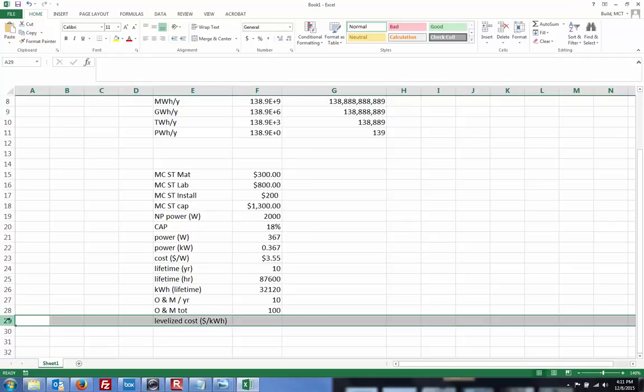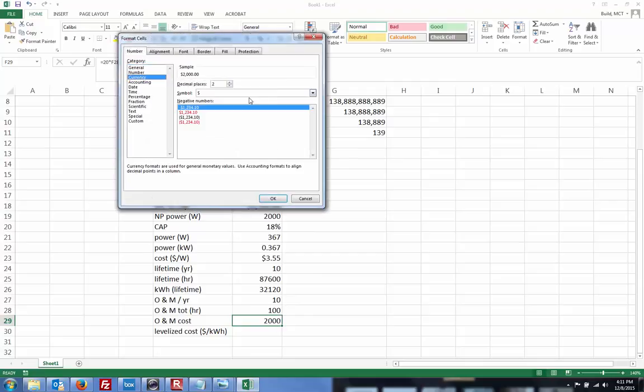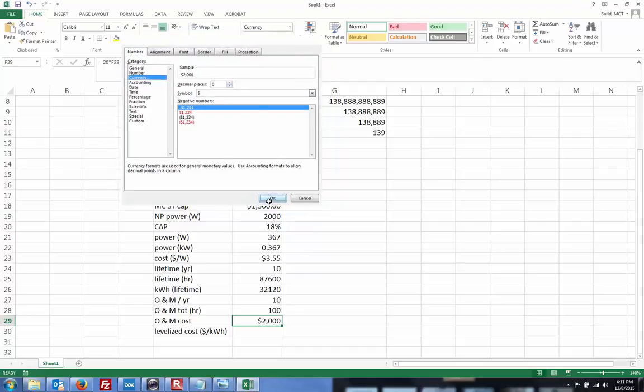And now let's do insert O and M cost. So somewhere up here, I probably should have put in an hourly rate. Let's just say 20 bucks an hour for that equals 20 times, the units on here are hours. Okay, so you might spend $2,000 worth of time over the 10-year period. Control 1, currency, seems a little high, but that's okay.